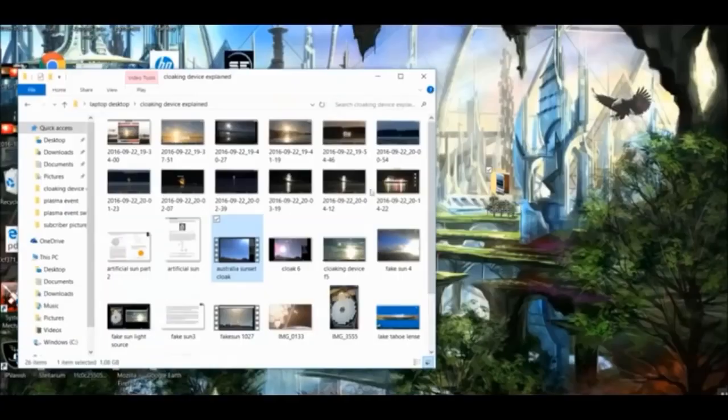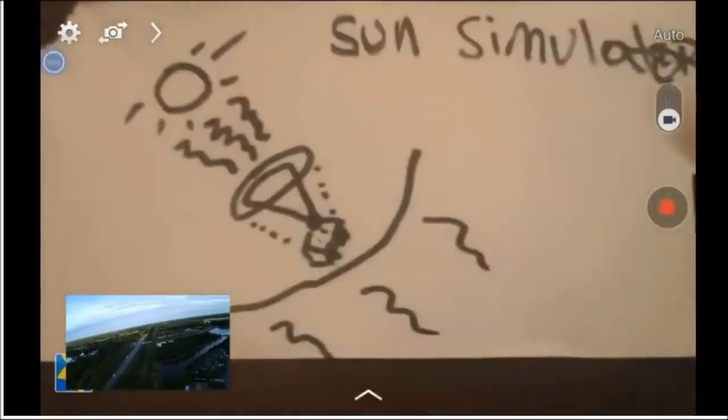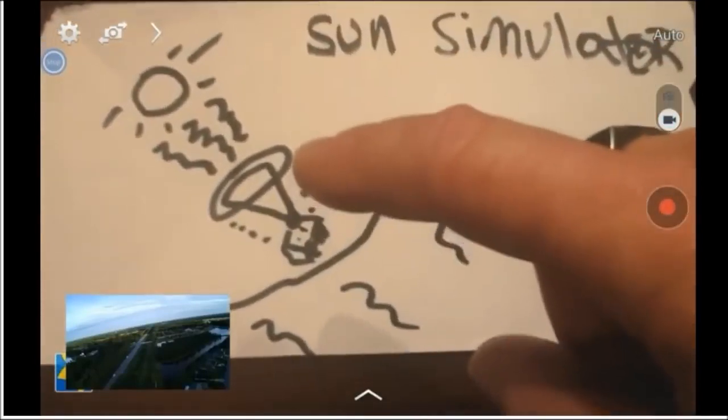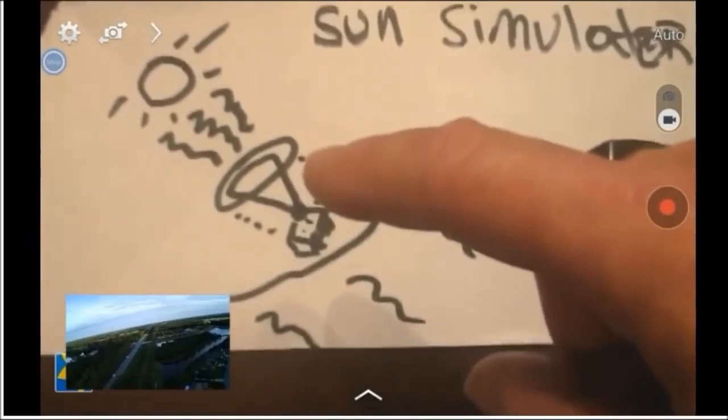Okay, so next I want to get to the next point. Here we have just a kind of a rough picture of the sun simulator. Okay, so here we have our sun. This is the device manufactured by Bausch & Lomb and Lockheed Martin.